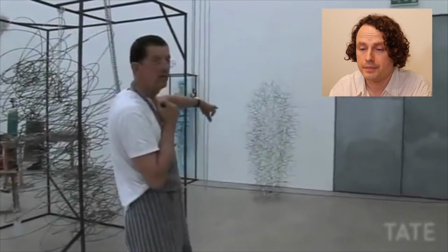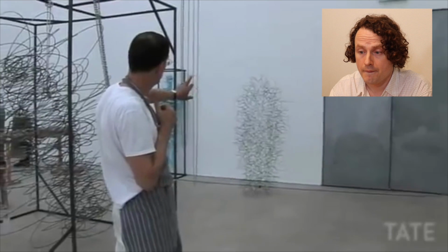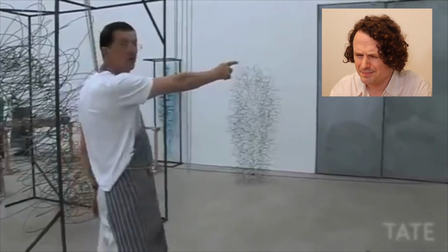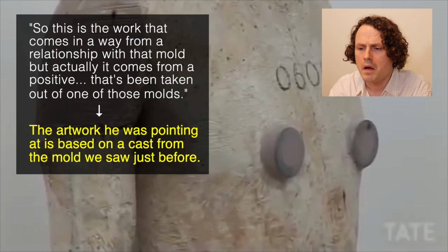So this is a work that comes in a way from a relationship with that mould, but actually it comes from a positive. So there's a positive that's been taken out of one of those moulds.